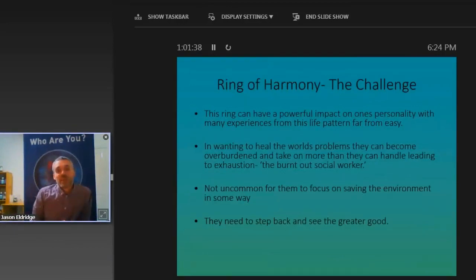So it can be difficult to have this pattern. Wanting to heal the world's problems, they can become overburdened, they can take on too much, which leads to exhaustion. And the typical scenario when they drag themselves into your clinic is, I'm a burnt out social worker type, I'm trying to save the world and I'm exhausted.